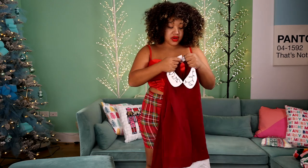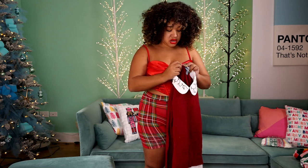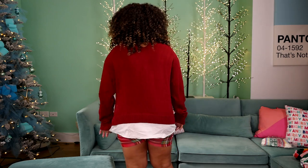But if that's your journey, I fully support that. Okay, so the red one is an extra large, so maybe it will be a little bit longer. Yeah, that's a lot better. Boom, coverage. If you have a big old booty like mine, you might have to size up a few sizes.